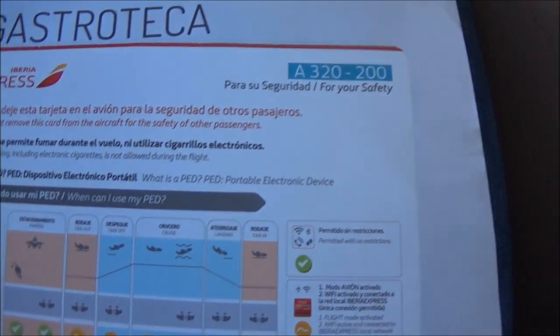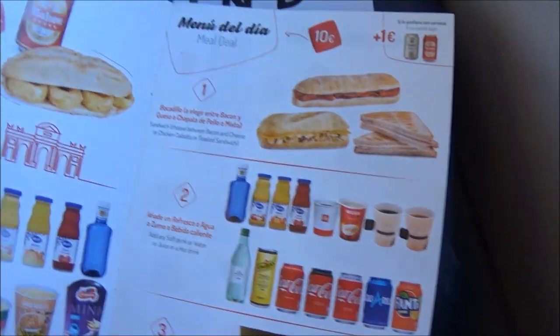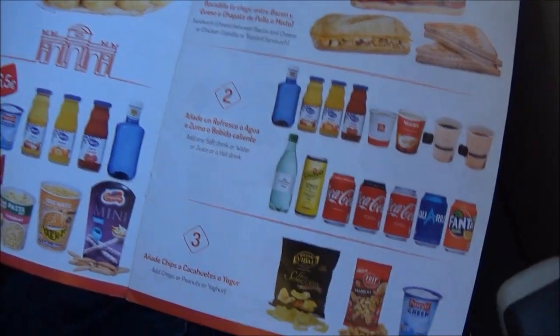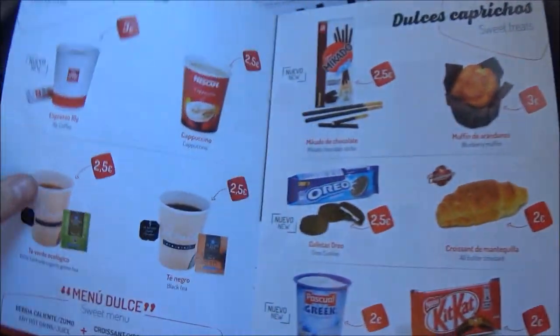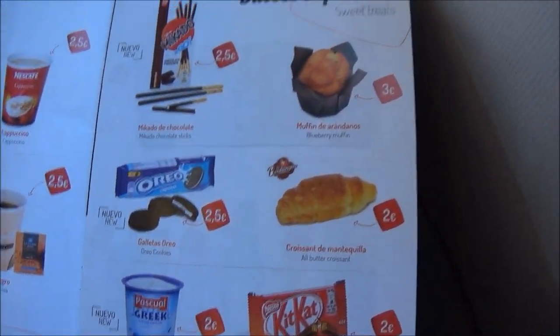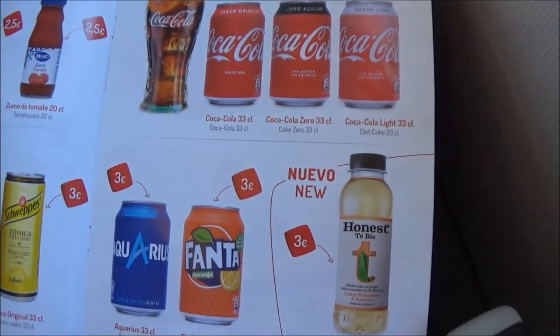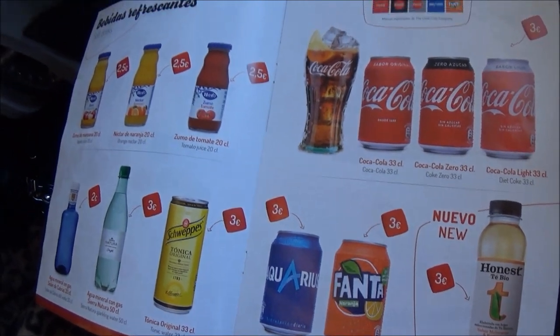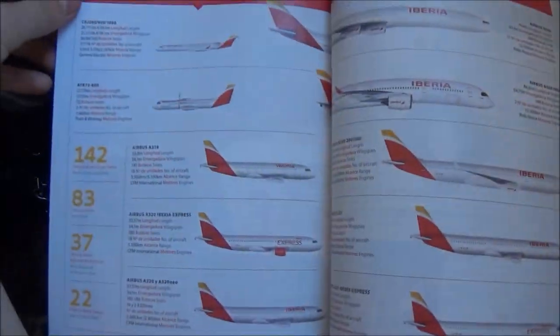In the seat back pocket, you'll find the safety card, as well as the in-flight refreshments magazine. There's a wide range of light snacks and drinks available to purchase on board. And finally, there is an in-flight magazine. This has got to be my favourite page.